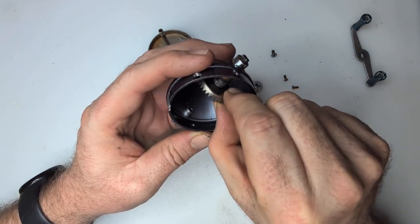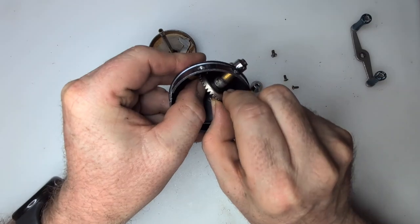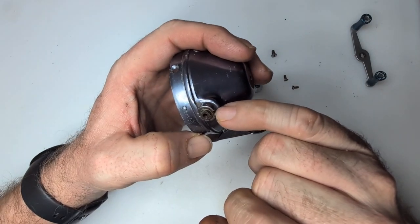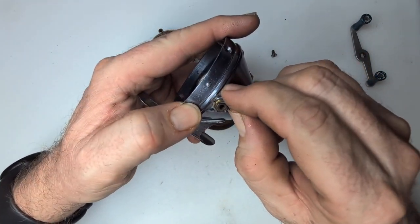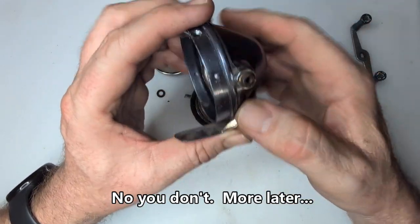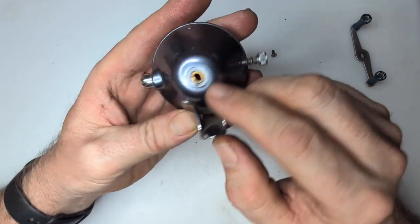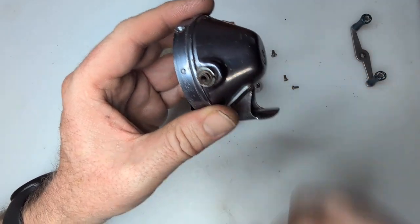The question is, can we get this? I guess to get the main gear out, I think you're going to have to take off this collar here. I thought about doing that initially because I thought maybe it was influential in getting the reel apart, but it wasn't. It was this nose piece. But let me go off camera and see if I can loosen that up.